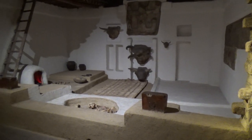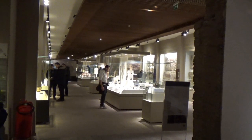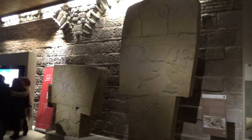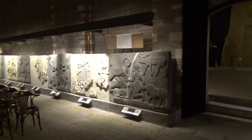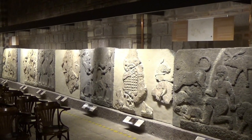From the Hittites through to the Ottomans, history unfolds in these halls, with artifacts dating back 7,500 years. The Hittite artifacts are particularly impressive, and the buildings in which the collections are housed are the perfect environment for such a splendid museum. The museum was recently renovated and completed in 2014.